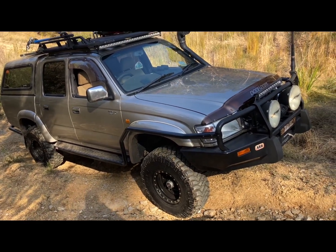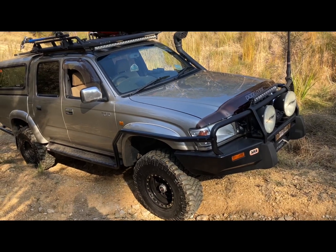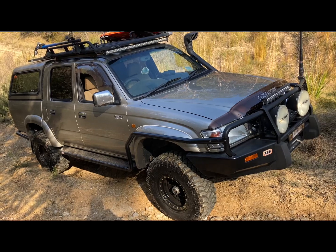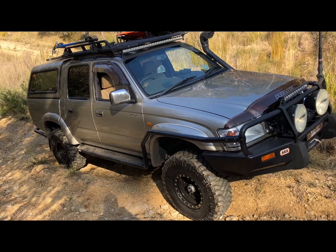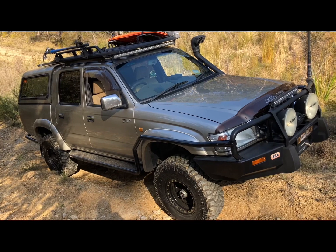I did save quite a bit of money doing the diffs as well. I actually swapped the standard diff gears with a fella from Western Australia, who basically built a V8 and wanted the higher gearing. So we sent those to each other, and didn't end up having to pay anything for the gears.